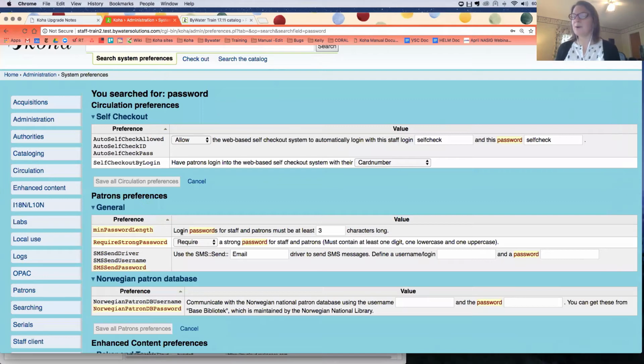I got a request to find out my blue background. Georgette, I can certainly, this is all CSS, I want to say, on the intranet user CSS system preference, and I can certainly send you the code. I think it's on the Koha wiki as well, so I can send you the link if you stick around for a minute, okay? I know it's fun. Thanks. She says it's so clean and fresh looking.